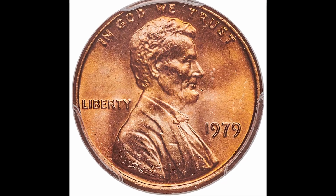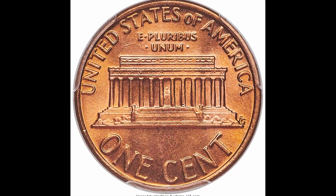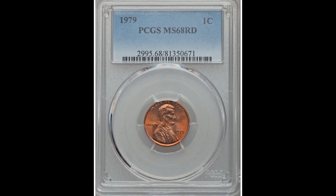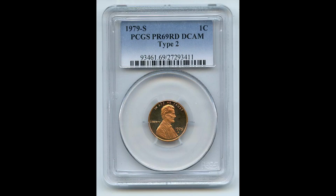Combine all these things together along with when the coin was actually sold, and you will get the value of the coin. If you're selling your coin at a market low, you will typically get less money than you would if you're selling at a market high. All these things combined allowed it to sell for $1,320. So here's the big difference, guys.